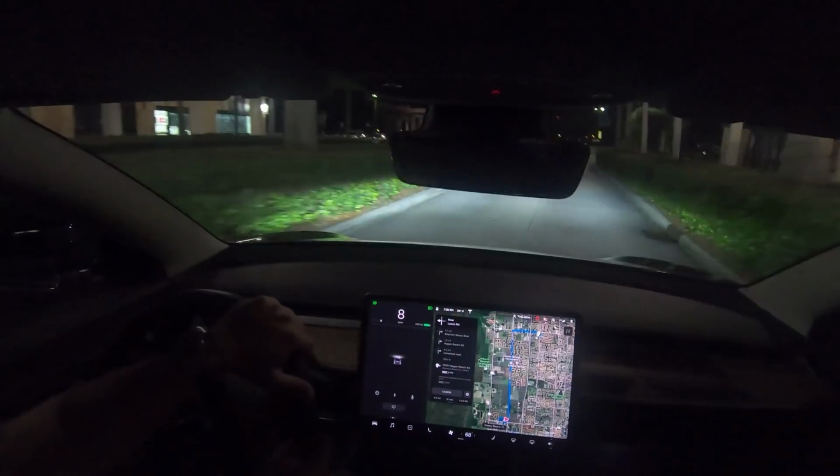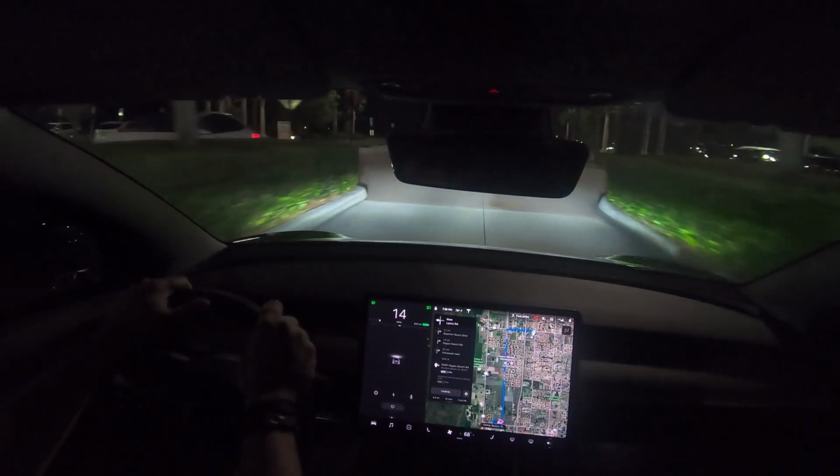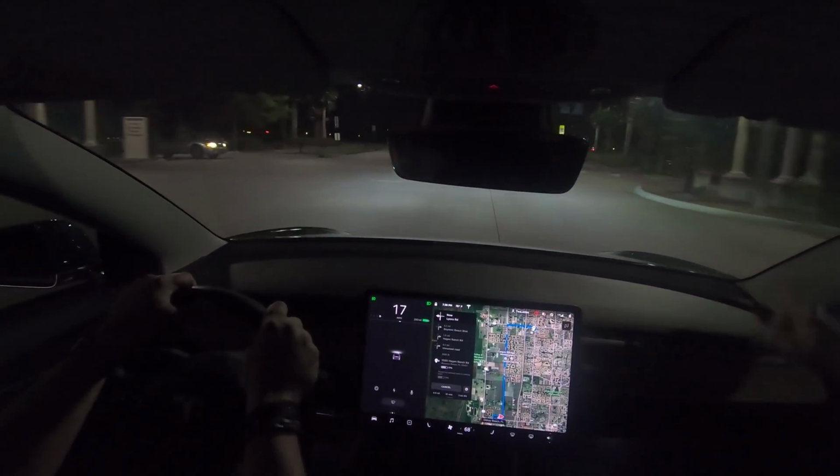All right, let's see how Autopilot on navigation works at night. Should be the same, should be as good as during the day. Great.